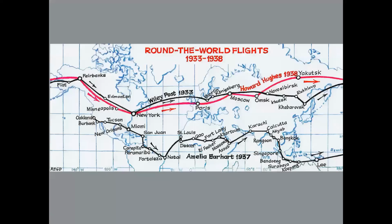And here we see a map by the great Ron Davies, and this shows the world flights from 1933 to 1938. Interesting to see the routing. You see the Wiley Post solo flight at top in black, the Hughes flight in red, and at bottom is the Amelia Earhart world flight attempt in 1937.